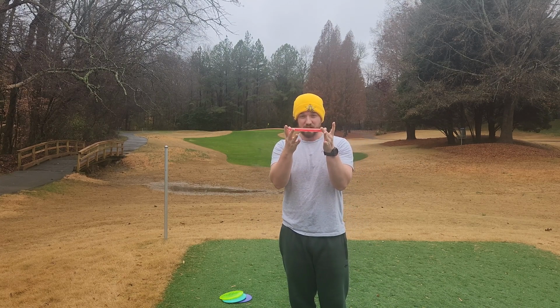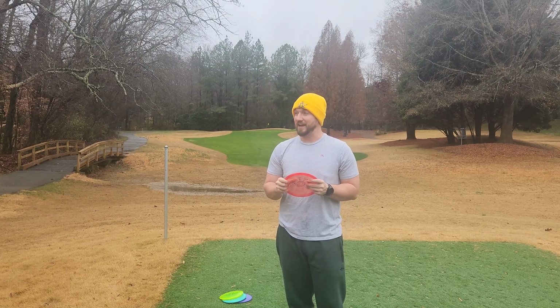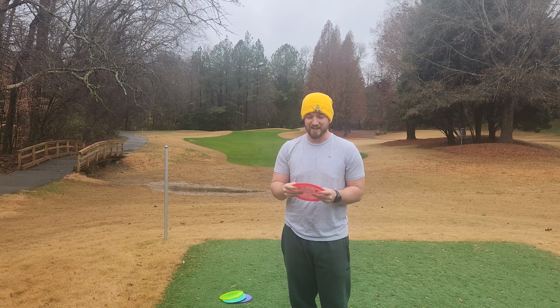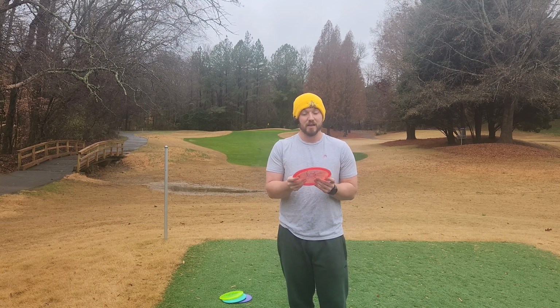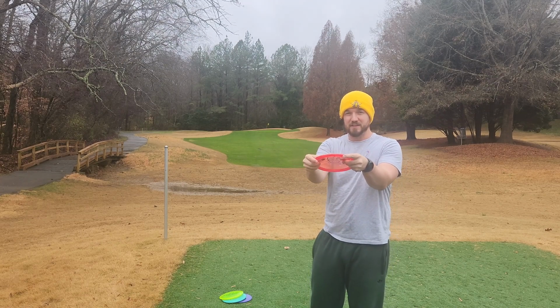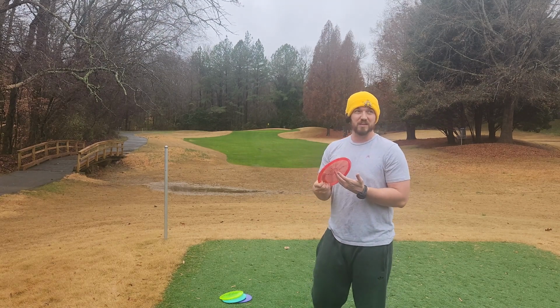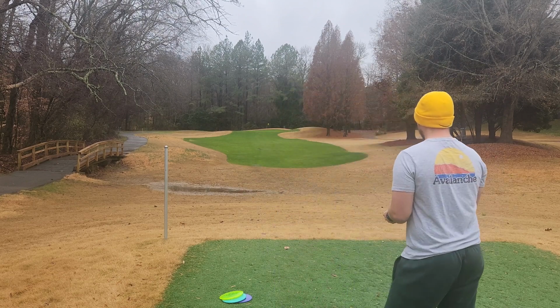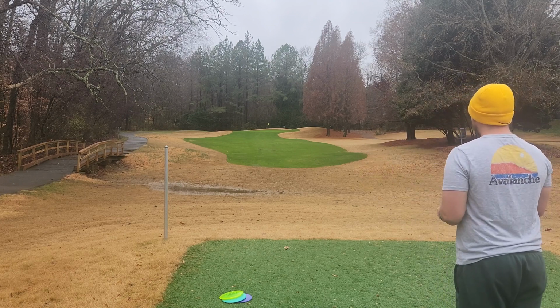I would say this run feels better than something like the Echo. My Echo was in, I believe, a Proton soft plastic. It was a little too flexy for me. This guy is nice and kind of gummy and grippy, but it's also stiff and doesn't have much give to it. And it just kind of feels like a money run of a disc, very similar to the Dynamic Discs Truth. Again, that is just my opinion.